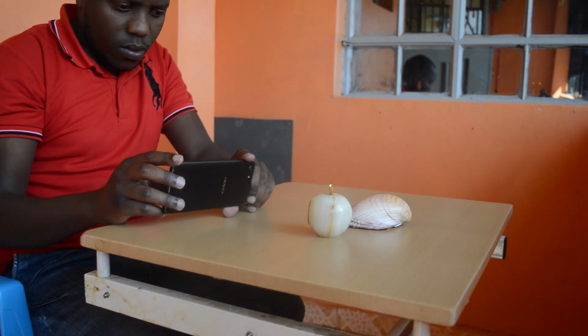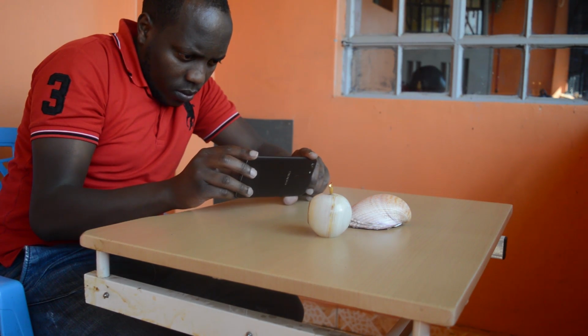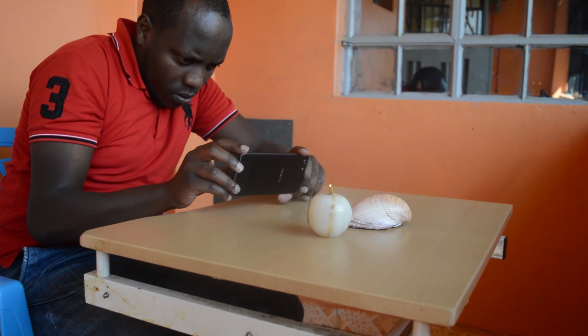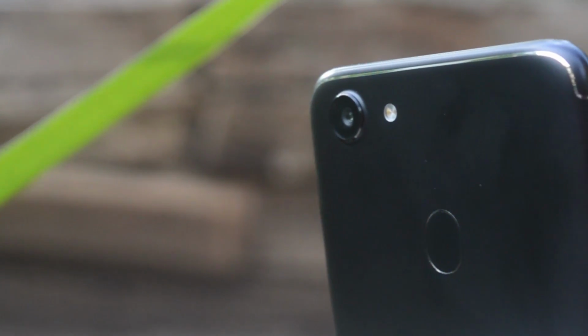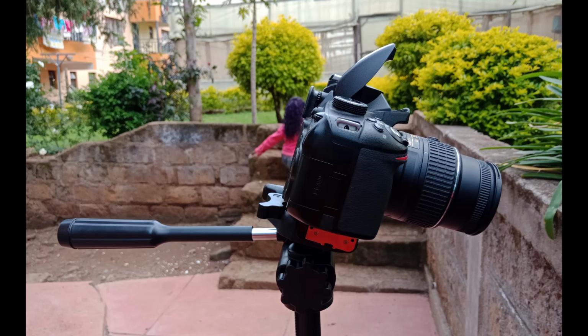probably the most hyped smartphone feature of all time, the Oppo F5 cameras. The backward facing camera is a 16 megapixel sensor with an f1.8 aperture lens. There's a slight camera bump at the back with a metal ring to protect the huge glass. A bigger glass lets in more light. The results of this are bright and more vivid photos taken by the Oppo F5.